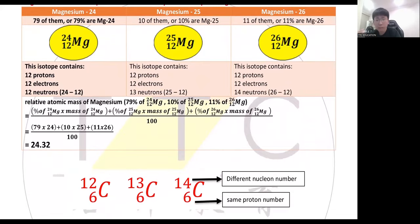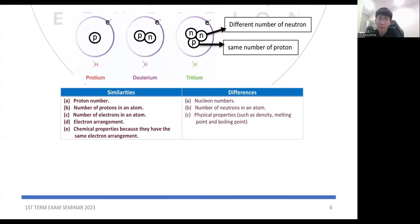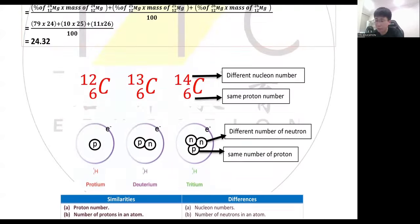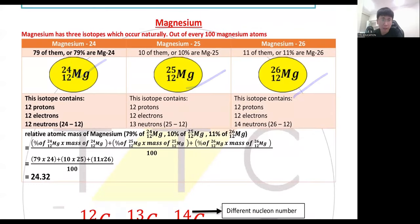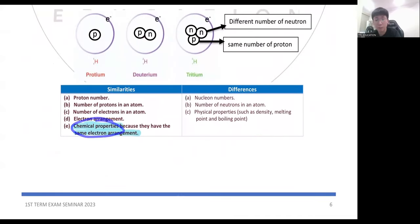Okay, so guys, after this one here, then we have to understand that there are some similarities and differences between your isotopes. So isotopes all have what? Similar proton number, okay? Means they're supposed to have similar chemical properties. This is very important, as you asked this before. Why do all isotopes have similar chemical properties? Because they've got the same electron arrangement. Means, you see, like magnesium 24, 25, 26, but their proton number is the same, right? So if their proton number is the same, they're supposed to have the same electron arrangement, then they have the same chemical properties.